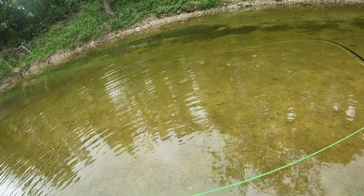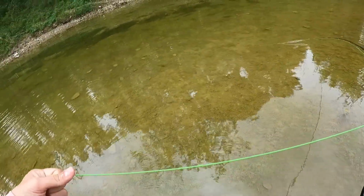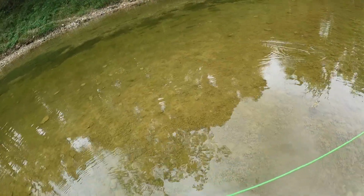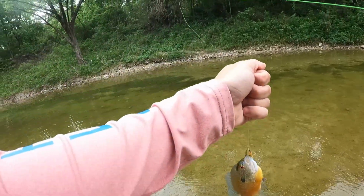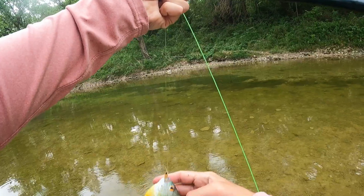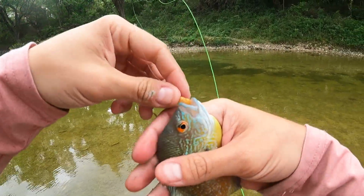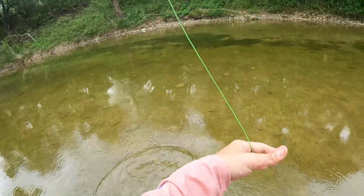Oh, that's a good one. He hit that so hard. Why'd he hit that so hard, man? Look how pretty that one is. Beautiful, beautiful fish. We are finding the most beautiful fish today, man, but I just need them a little bit smaller than that so I can take them home and raise them.